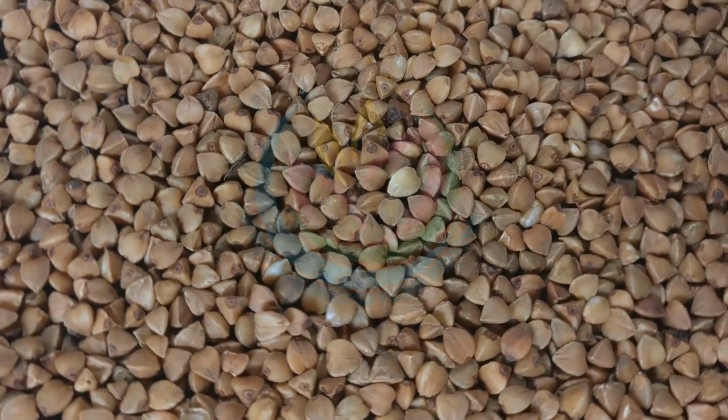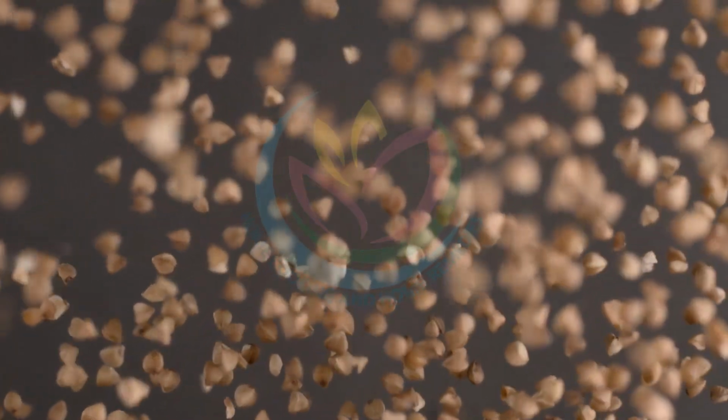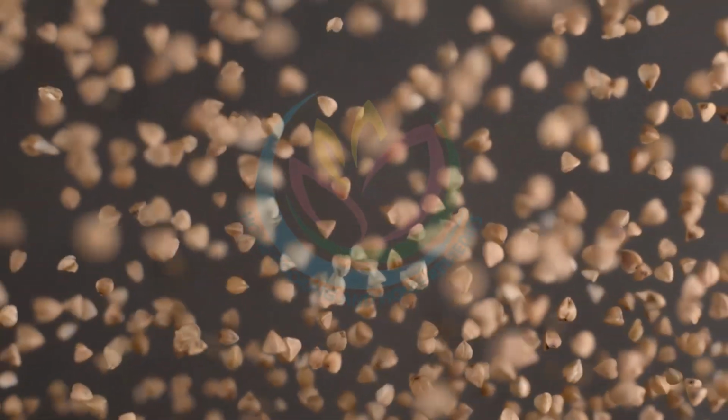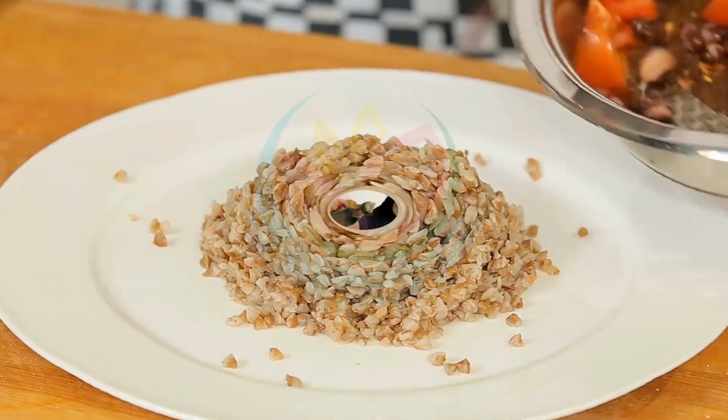Buckwheat. Many whole grains tend to be high in phosphorus, but buckwheat is a healthy exception. Buckwheat is highly nutritious, providing a good amount of B vitamins, magnesium, iron, and fiber. It's also a gluten-free grain, making buckwheat a good choice for people with celiac disease or gluten intolerance.